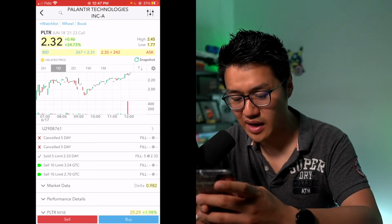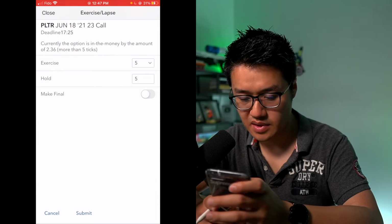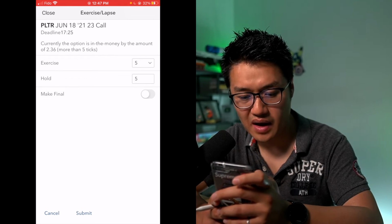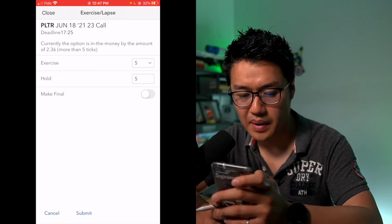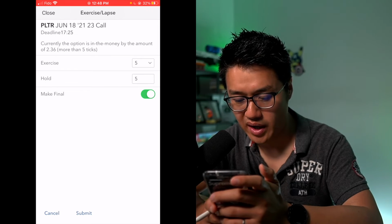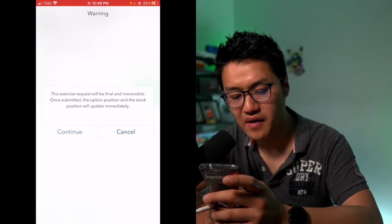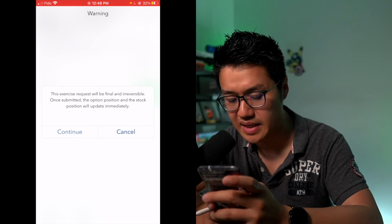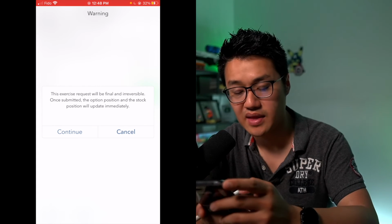Let's try it one more time with the make final option. Okay, I'm gonna check this box this time. Deadline is 5:25. Currently the option's in the money by 2:36. Make final and let's see if it executes right away. This exercise request will be final. Once submitted, the option position and stock position will update immediately. Okay, let's fly with that.